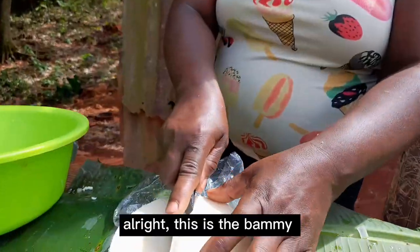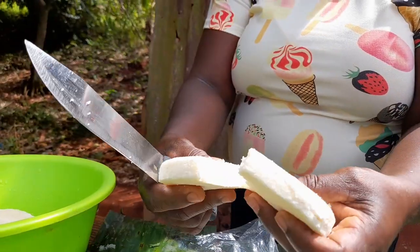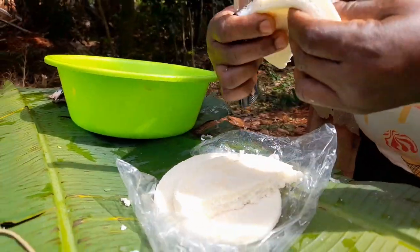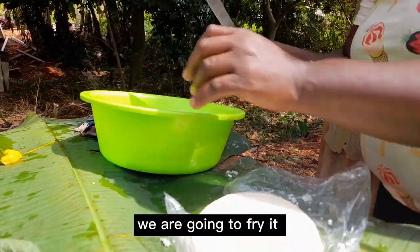Alright, this is the bammy from the market, fresh bammy. You can see that it's freshly done. So what you're going to do with the bammy? Fry it? Yeah, we're going to fry it.